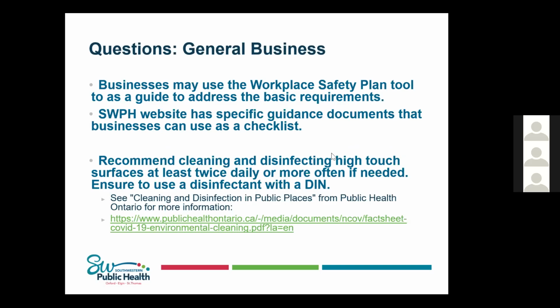So in regards to the checklist, if there is a checklist for businesses to use to ensure that they're adhering to requirements, businesses could use the Workplace Safety Plan tool as a guide to address the basic requirements under the COVID-19 framework. We also have workplace-specific guidance documents that businesses could use as a checklist to make sure that they are meeting the minimum requirements.